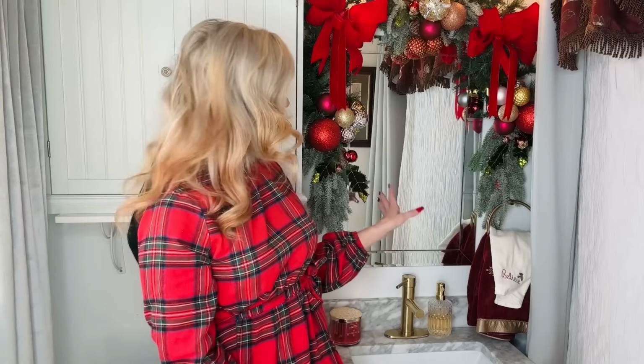And then I added some of these beautiful velvet greenery, and these almost remind me of a mistletoe leaf, but they're so beautiful. They're from David Christopher's, and they were remnants left over from decorating my large living room tree.